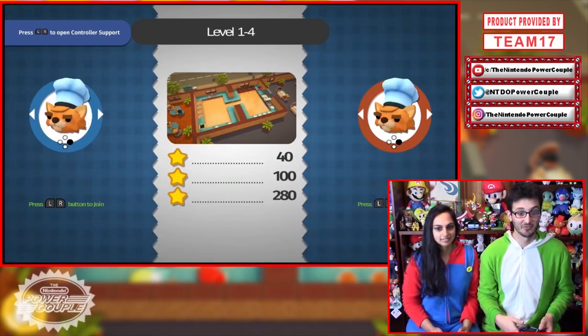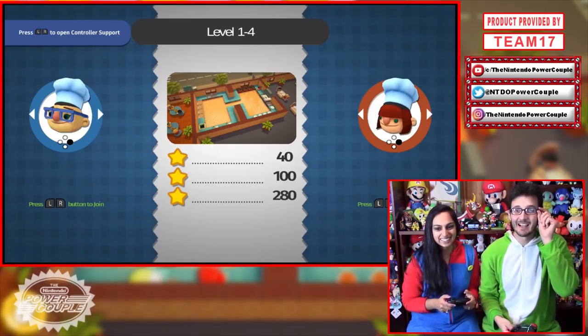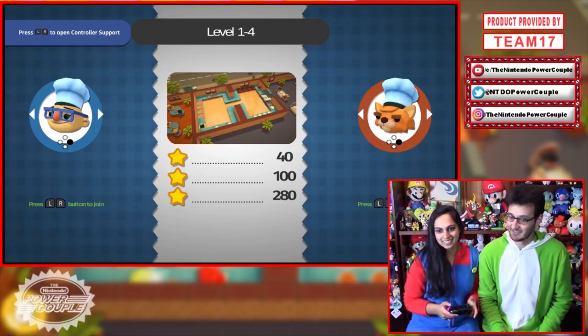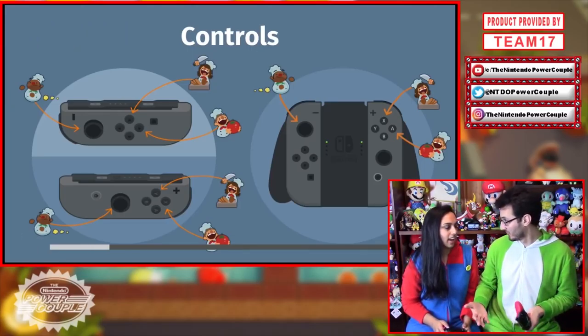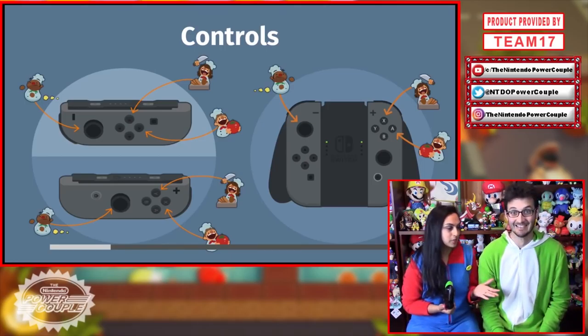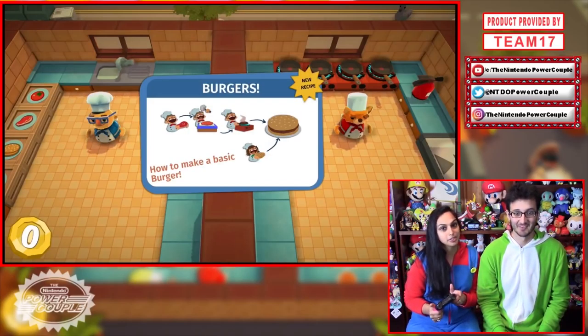You've got some characters to choose from. I like the cat. He looks so angry. I'm going with the guy with glasses. I'm going with the cat. You have to go with the cat. We will also be featuring this in future Let's Plays with 4-player mode, but for now we're going to be doing the 2-player mode. So far we've really been liking it as multiplayer for couples. This would be such a cute game for you to play at night when you're relaxing together.